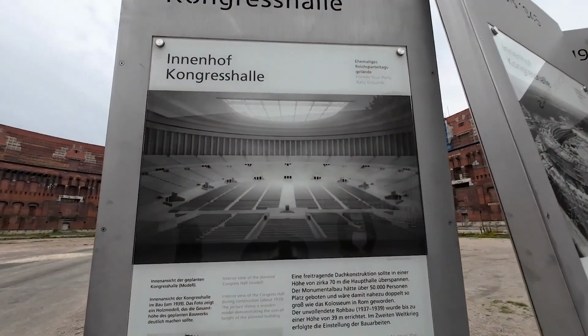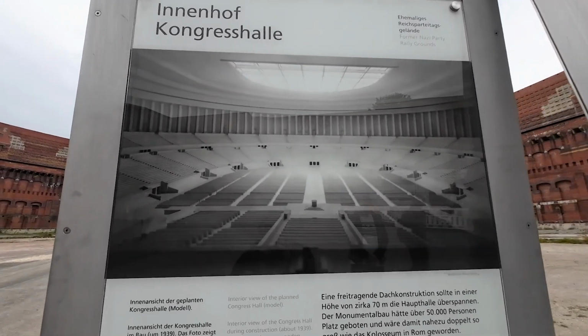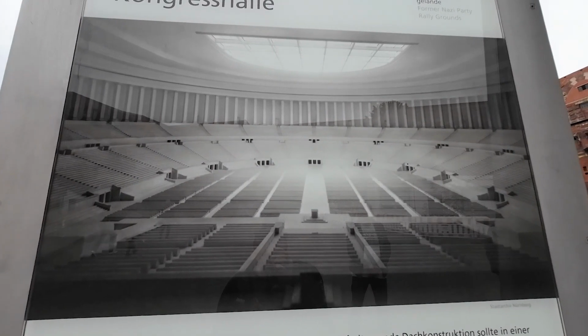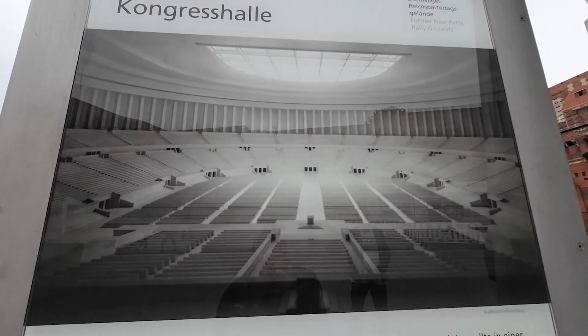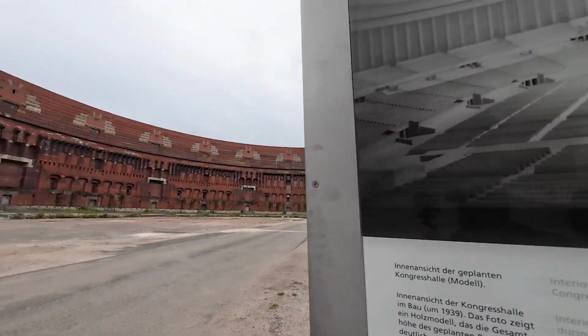So they have this picture here that shows what the hall would have been like, and you can really see it would have been an impressive structure. But that isn't what it ever looked like. Instead, it looks like this.